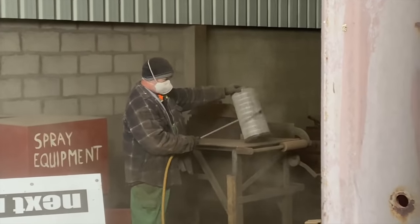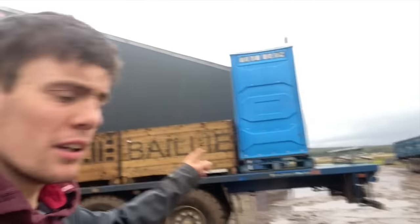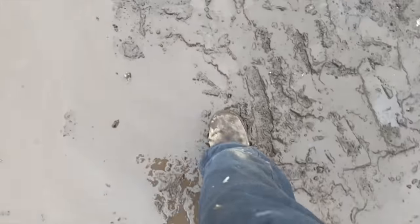Dusty air filter off the tractor. All the time we were drilling, it was very dry, so a lot of dust kicking about. Once they finished with their toilet, what a mess.